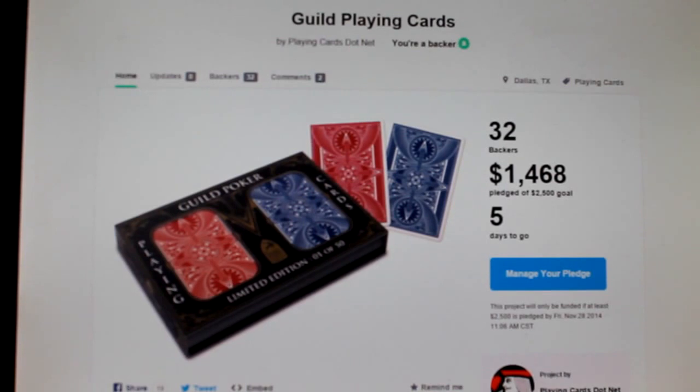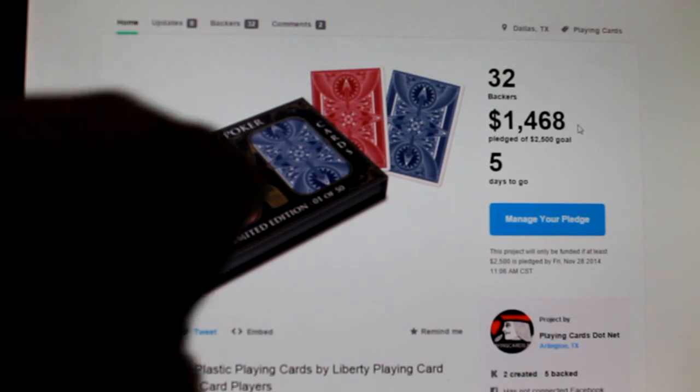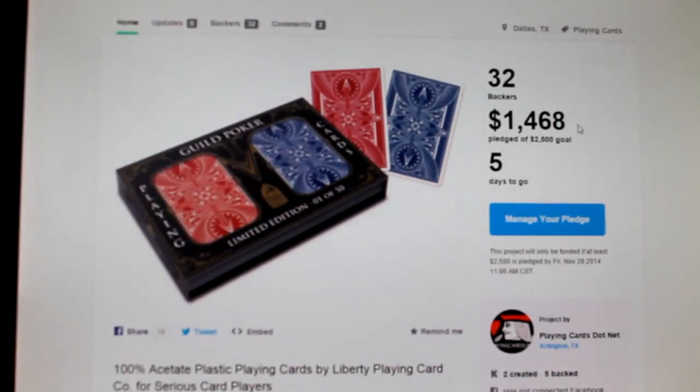As you can see, that's what it looks like. They are plastic playing cards that are going to be printed by Liberty Playing Card Company for serious card players, as it says. And Liberty Cards is actually owned by the same people as playingcards.net and Gambler's Warehouse, so it's only fitting that they would use their own manufacturing for that. The back design is pretty good, nice details, nicely done. Very similar to a Chem Aero playing card and a lot of other plastic casino decks. These ones on Kickstarter do come in these limited edition acrylic cases that are numbered 1 out of 50.